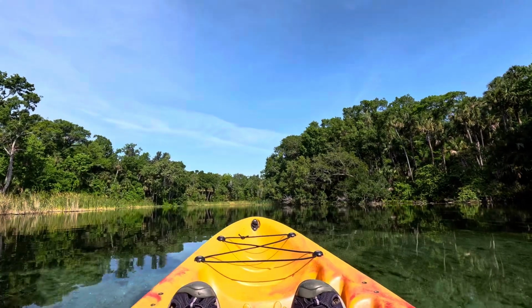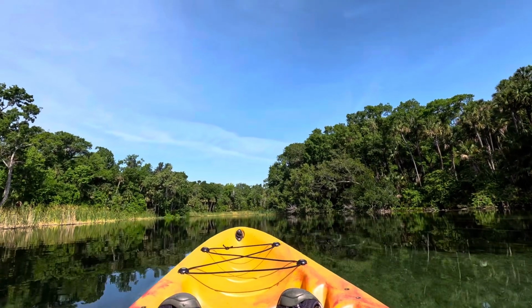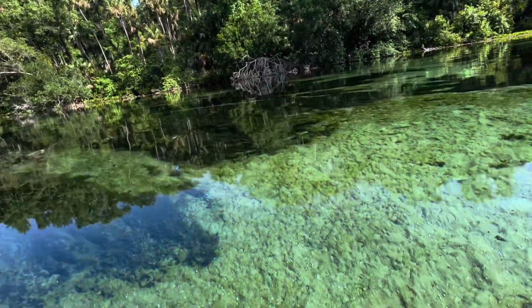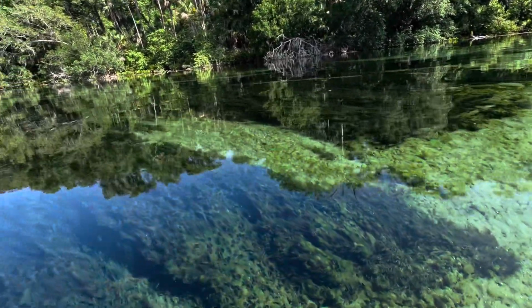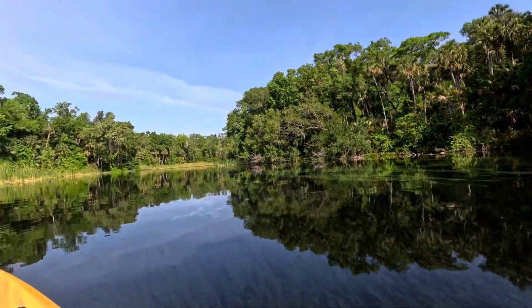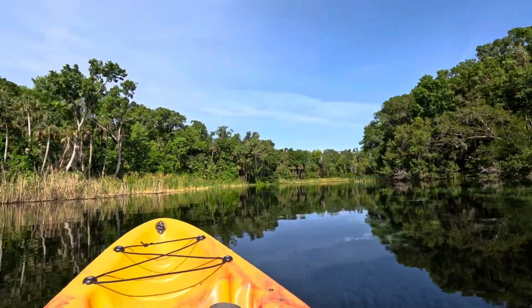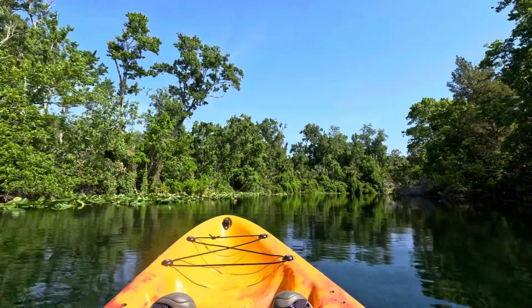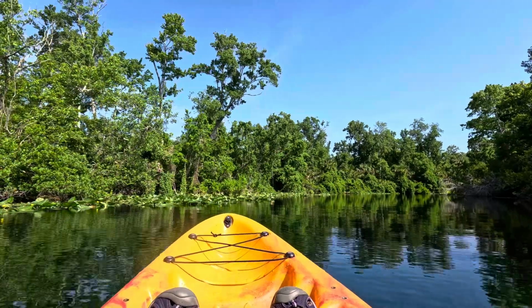Okay, now's the start of my paddling kayak adventure down the Alexander Creek. Here we go. This is so beautiful here. The water's so clear. I can see little fish swimming by. Probably about 3 feet deep here. As I float down the creek, it gets a little deeper here. It's probably about 10 feet deep here.